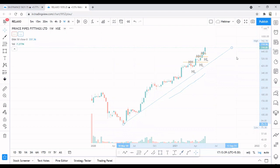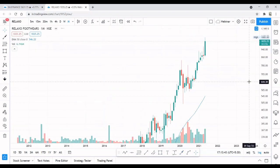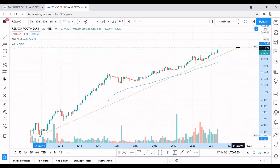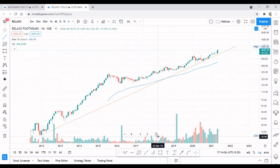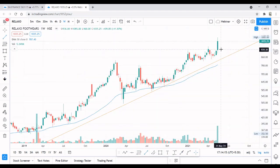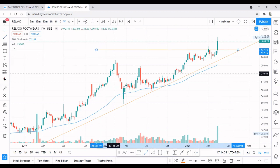Relaxo. So Relaxo is in an uptrend, and it has given a weekly breakout at 940 levels. The targets would be around 1400 for a near term of 6 to 8 months, and one can look to add near the 940 level once it retests the zone. So this is the zone, and once it retests near 940 levels, you can look to add.